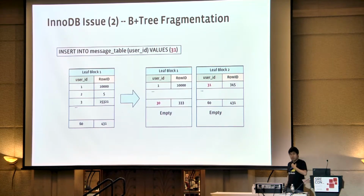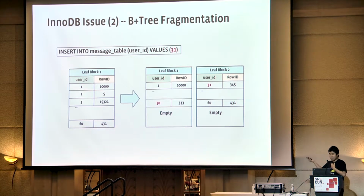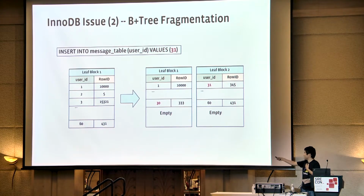Another issue is fragmentation, which is a common issue for the B+Tree index. This is a brief image of how B+Tree pages are fragmented when inserting in random order. Suppose there is a message table keyed by a secondary index called user ID. User IDs are inserted pretty randomly into this index. In this leaf page, up to 60 user IDs are stored in a single page. When trying to insert 31, there is no space to insert it.